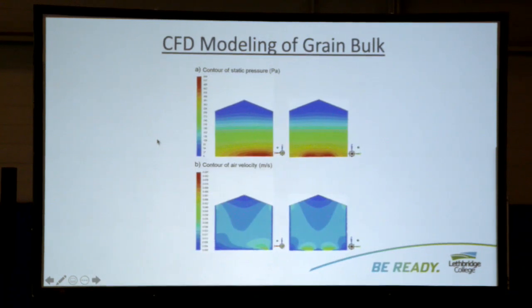The next is the modeling: how we can use mathematical modeling in grain storage management. This is data that one of our PhD students is working on. The top one shows how we can measure the airflow and pressure distribution inside the grain silo when you are blowing the air. This is not a full floor perforation bin. This has two ducts in a V-shape, the channels that blow air through the plenum.